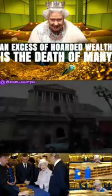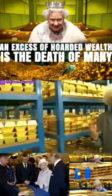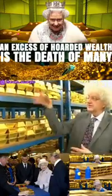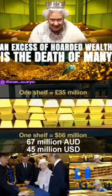We're in the vault, the Bullion Vault of the Bank of England. I've never seen so much gold. In fact, I've never seen so much of any element. So we're standing here, and each shelf here has got a ton of gold, which is worth £35 million at today's price. Tomorrow it might be worth even more.